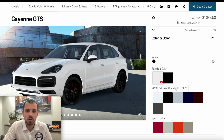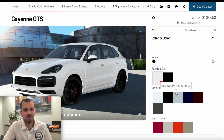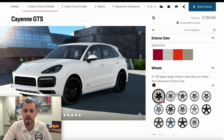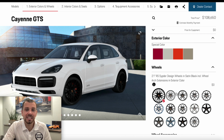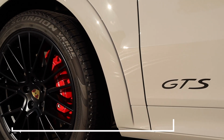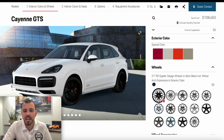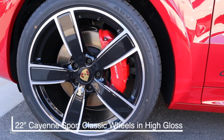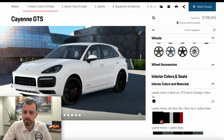So here with the color, I usually like to skip it when I'm setting myself a limit. So today it's 125. I'm gonna skip the color and we're gonna get to the nitty-gritty options. We'll come back to the color later. Wheels, absolutely love the RS Spyder design wheels. They look fantastic on the car and it just makes it look super aggressive. So I'm gonna keep these RS Spyder design wheels. I've seen some with the Sport Classic wheels, 22, just an inch bigger. But I'm gonna keep with the 21-inch wheels.